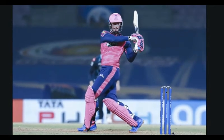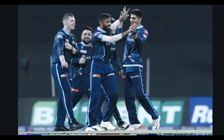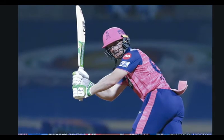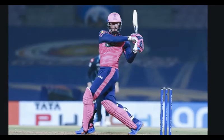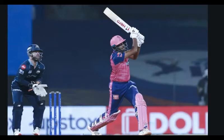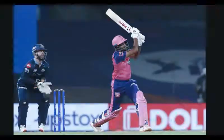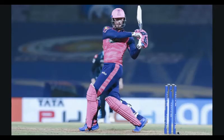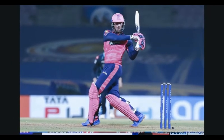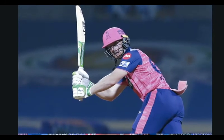Devdutt Padikkal was caught at first slip on the first delivery he faced as Yuzvendra Chahal scalped his maiden IPL wicket. However, Buttler continued the flow of boundaries after smacking 3 fours and a 6 against Gill in the 3rd over. Ashwin, who was promoted up the order, hit a 6 straight down the ground before the right-handed batter was caught by Miller, who took a sharp catch inside the circle. Buttler reached his half-century off just 23 deliveries with a 6, but a slower yorker from Lockie Ferguson castled the right-handed batter's system.